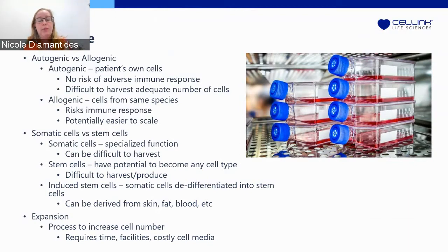So similar to anyone who might receive an organ donation now, they often need to take immunosuppressive drugs for the rest of their lives, and there's still a risk of organ rejection. All of that's just due to the fact that the organ is coming from a different person. So you have the same risk in this case.